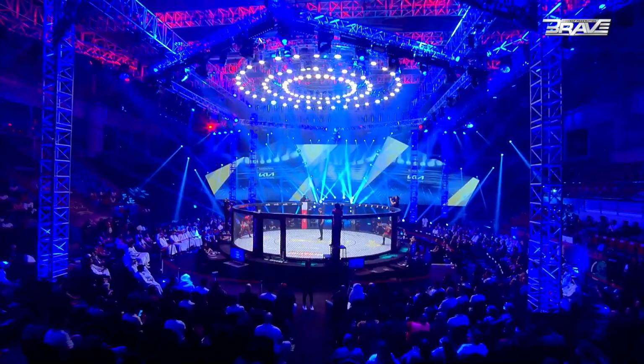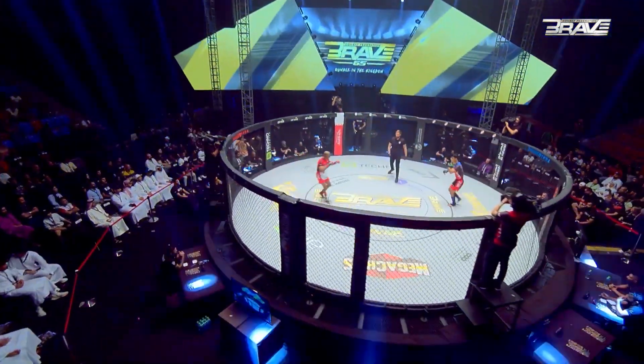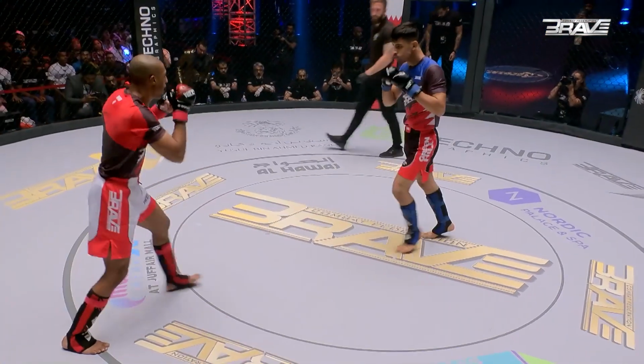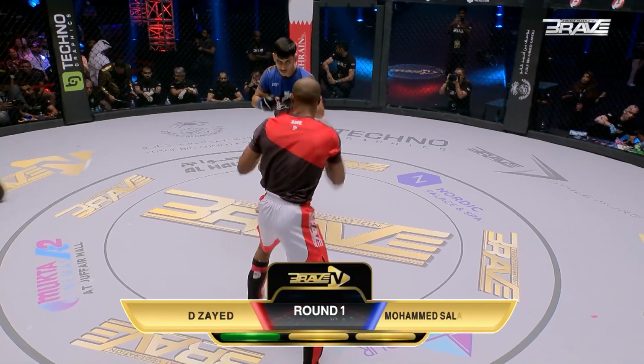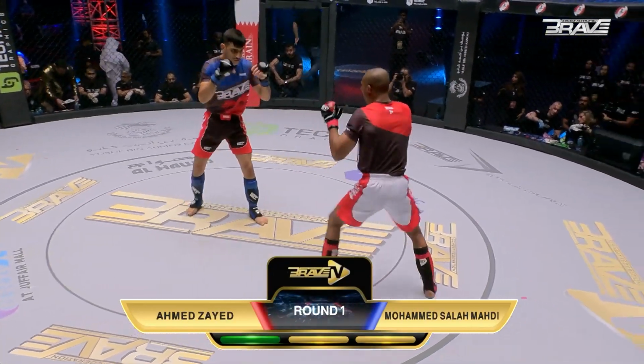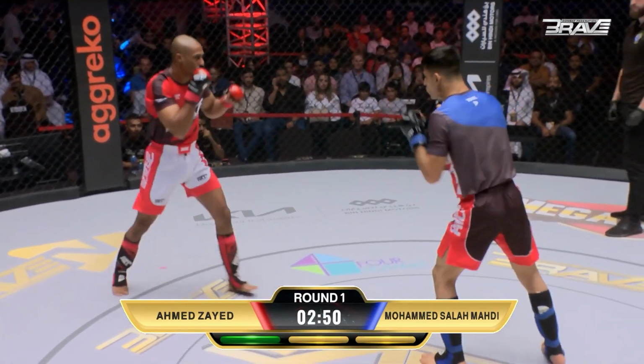The Iraqi fighter Mohammed Salah Mahdi is a little bit taller. Will he try and utilize that range, or will the KHK man get in for the takedown, as we know that they are so well versed at doing? Both these men coming out of the orthodox stance. Wide base being adopted here by Ahmed Zayed.